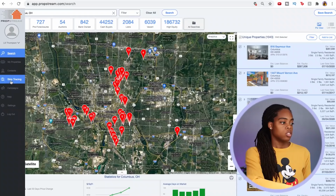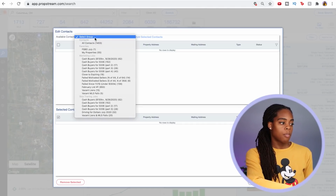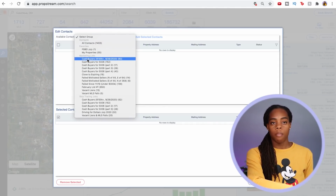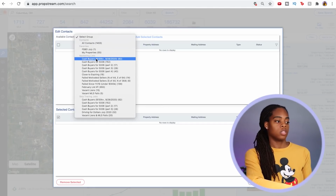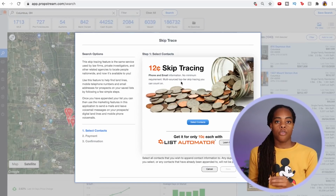Now let's say that I want to pay for the phone numbers of these homeowners so that I can call them up. So I would come over to skip tracing, select contacts, and then at the top I would select group, and that's where I would see my marketing list for the Tired Landlords February 2021. I would select it, and then I would pay, right now, PropStream has it at 12 cents per phone number, only for the phone numbers that PropStream could find. So out of that 1,043, if they could only find 1,000 phone numbers, I wouldn't pay for the ones that they didn't find.